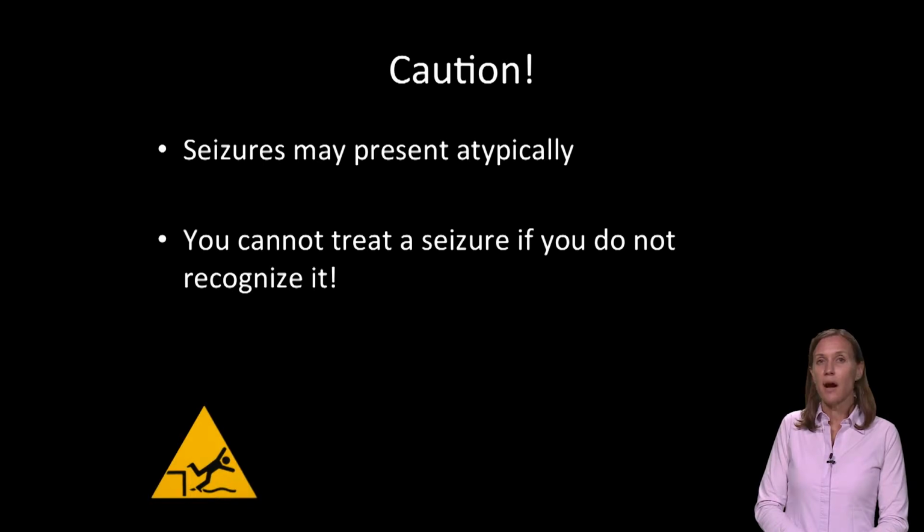Again, take caution that seizures may present atypically. This patient is having a fairly typical seizure with tonic-clonic movement in all extremities, but not all patients present this way, and you can't treat a seizure if you don't recognize it.